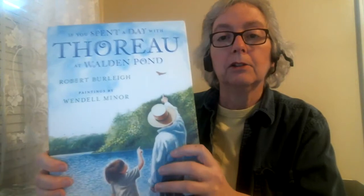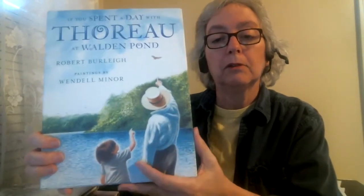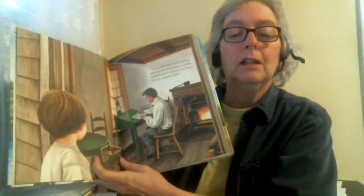Burley, because in 2012, Robert Burley teamed up with Wendell Miner to create If You Spent a Day with Thoreau at Walden Pond. It's a beautiful color picture book. Like I said, came out in 2012. And instead of creating a story or just telling about his life, this is sort of a what if. What if you spent time with Henry? What if you were a young person and you went to visit him at the pond? What would you do? What would you see?